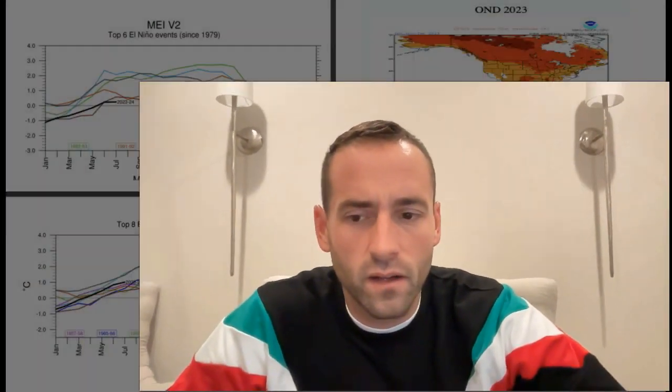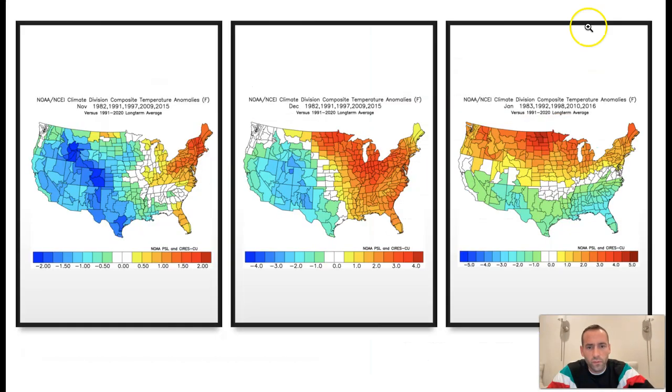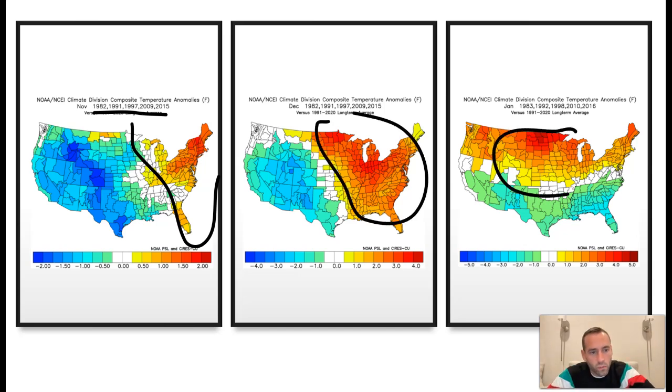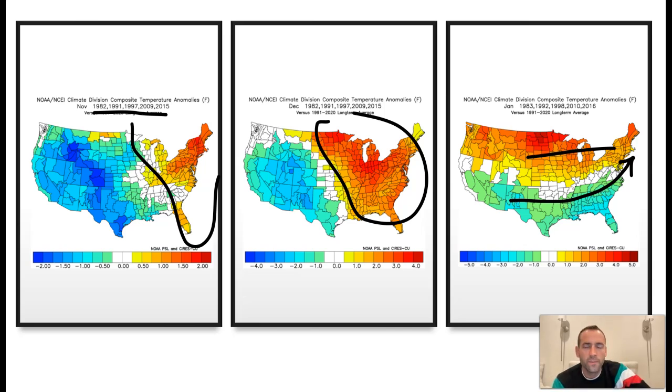I plotted a couple of the analogs that are running closest here for 3.4 and the closest MEI analogs. You've got November here on the left. Years that are running closest: 1982, 91, 97, 09, and 15. November overall warm in the east. December very, very warm. This looks a lot like our forecast. January warm across the northern tier. What would likely happen here in January is it's very warm across the northern tier. It's probably very snowy and stormy down and through here at least, and maybe up the East Coast. There can be a couple of bigger snowstorms.